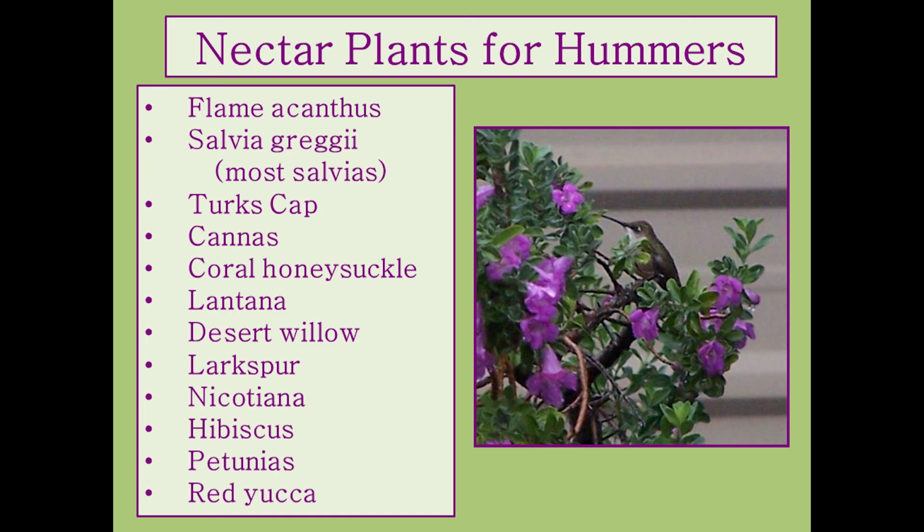Flamicanthus. When I could not get hummingbirds to come to my yard, I went to a neighbor's garage sale. She had them all over the place. They were just flitting around, and we were ducking. I said, okay, what's the secret? She goes, do you have a flamicanthus? I said, what's a flamicanthus? She said, get you a flamicanthus, and you will have hummingbirds. And you know what? She was right. I don't know if they keep coming back for the flamicanthus, but it was big enough and bright enough to attract.